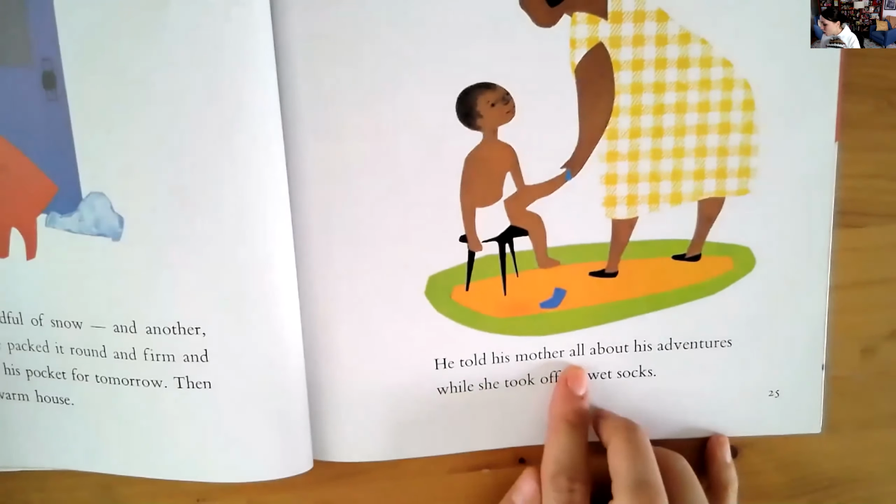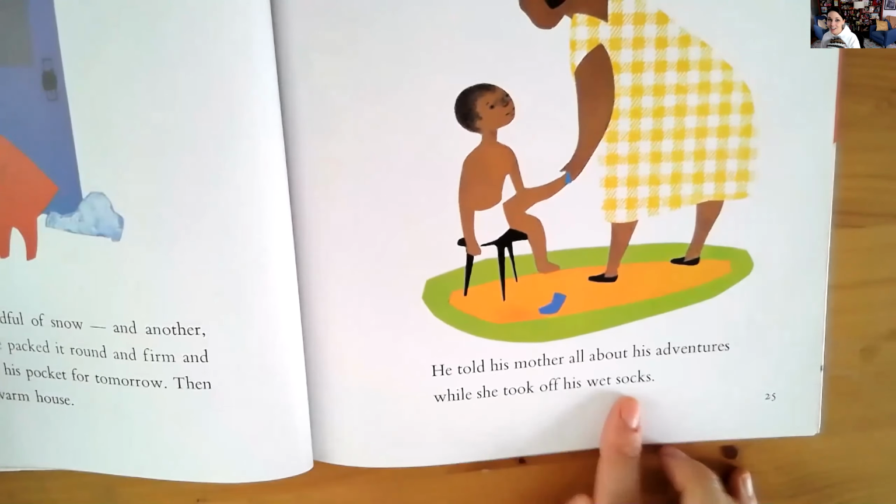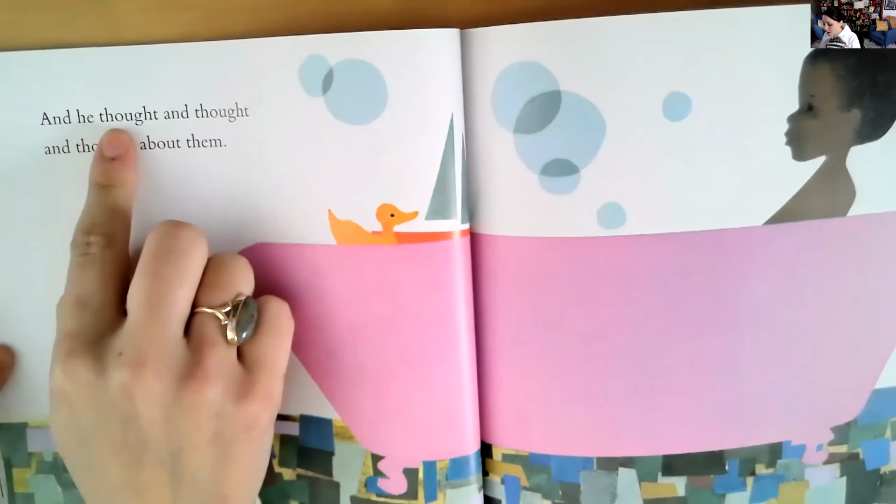He told his mother all about his adventures while she took off his wet socks. And he thought and thought and thought about them. Before he got into bed, he looked in his pocket. His pocket was empty. The snowball wasn't there. He felt very sad. What happened to his snowball that he put in his pocket?